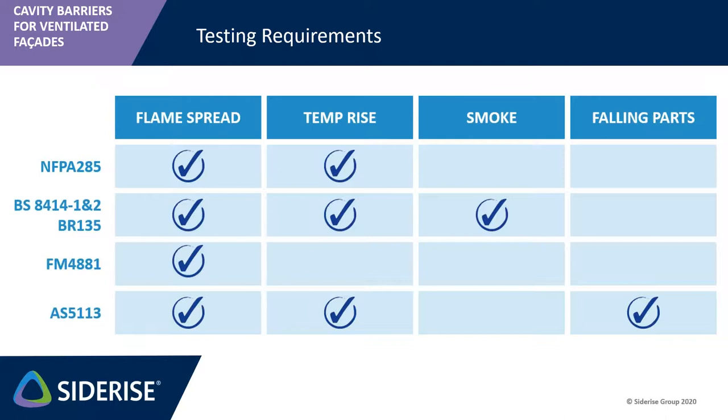Testing requirements, when we are talking about a large scale system test, we have NFPA 285, which we spoke about earlier. We have a British standard, BS 8414, but the classification of whether it's a pass or a fail is by BR 135. And you have an FM standard and an Australian standard, AS 5113. The BR 135 is a large scale test. NFPA is widely used in the US and in the Middle East. The AS 5113 is very particular to Australia.